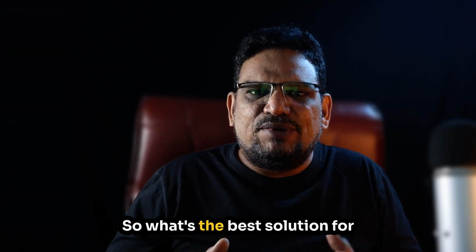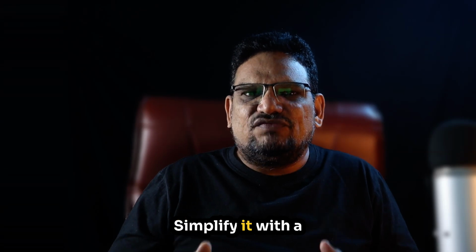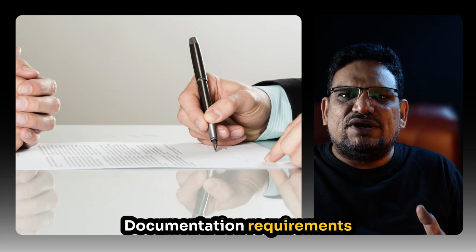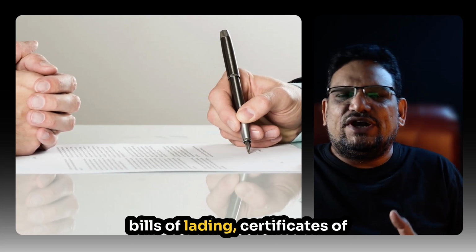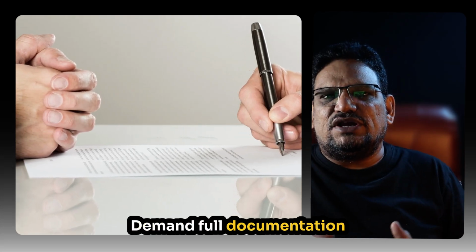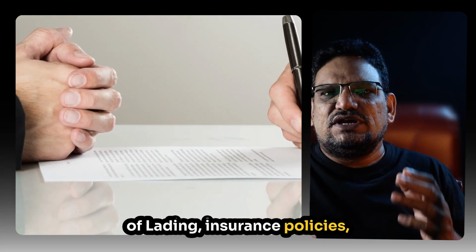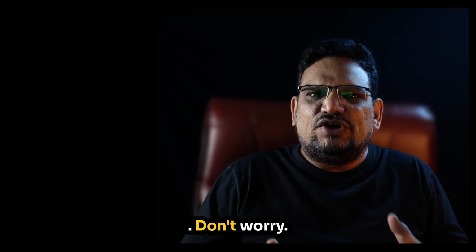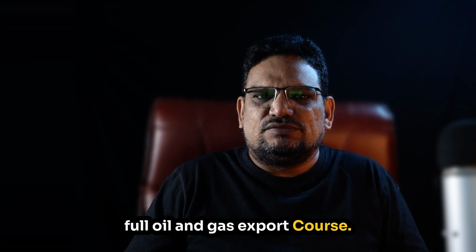So, what's the best solution for paperwork and verification? Simplify it with a straightforward checklist. Documentation requirements: the seller provides complete shipping documents including bills of lading, certificates of origin, and insurance policies. Demand full documentation from the seller including bills of lading, insurance policies, certificates of origin, and any other required papers. Don't worry, you will learn all about this in my full oil and gas exports course.